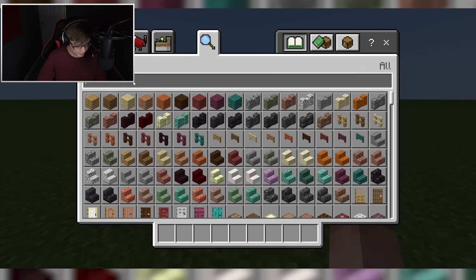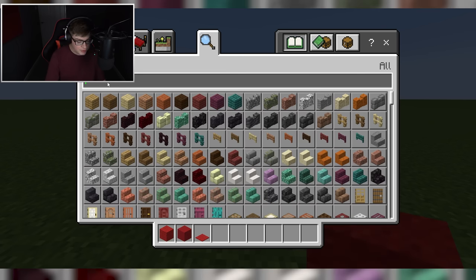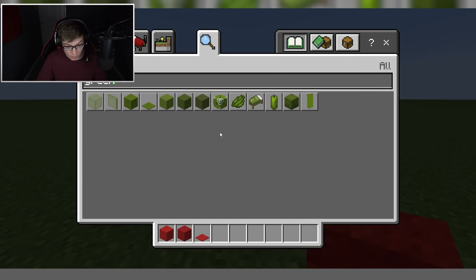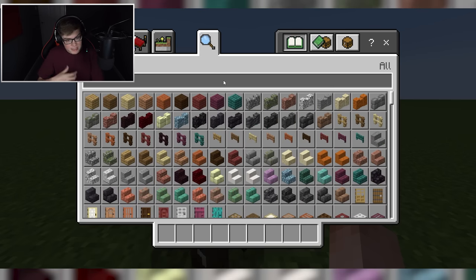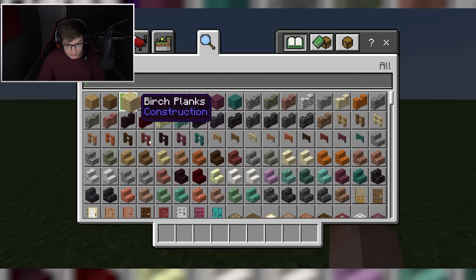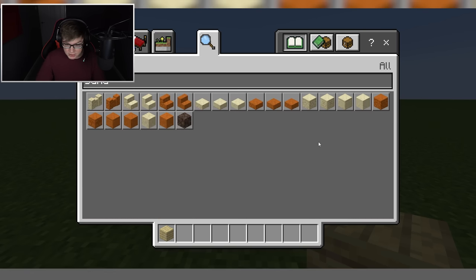Here we go. Okay, so we're gonna need some red, obviously, for Lyle's scarf. We're gonna go with wool. And obviously, we need some green for my boy Lyle. And then he also has like a creamy-ish jaw, like a birch wood almost. I reckon we go for some birch planks or maybe some sandstone, I think would be quite good.